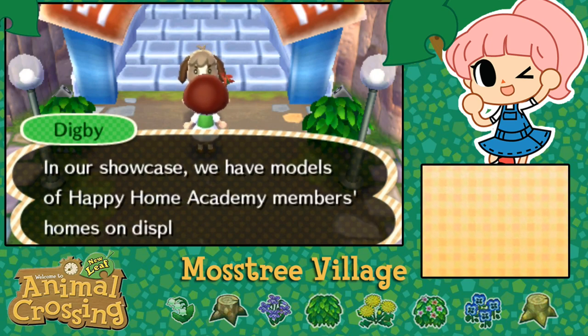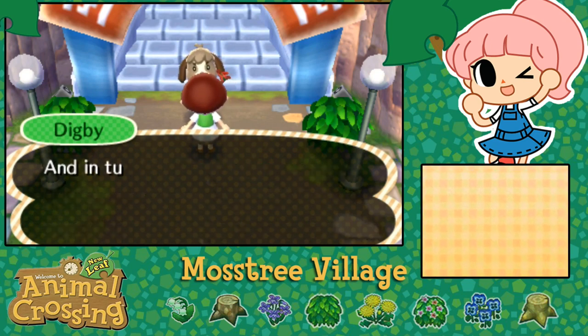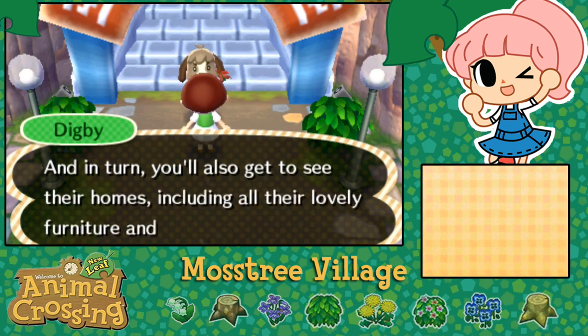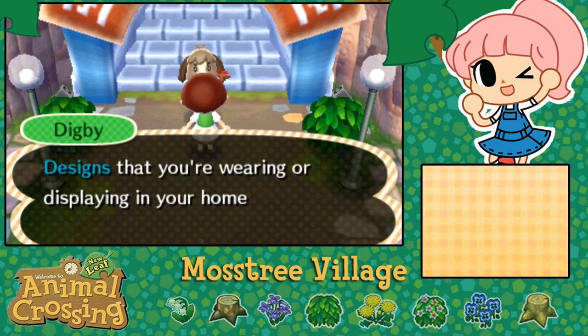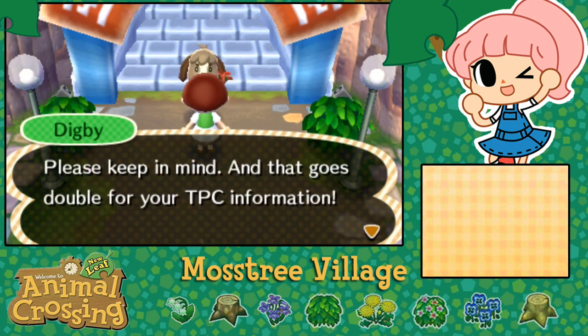In our showcase, we have models of Happy Home Academy members' homes on display for all to enjoy. If you activate your street pass, you can share your home with other HHA members. Designs you're wearing or designs in your home will be displayed as well. Please keep in mind that goes double for your personal information.